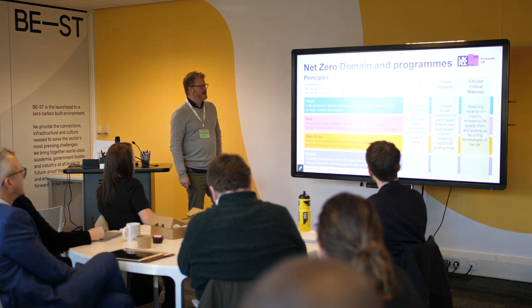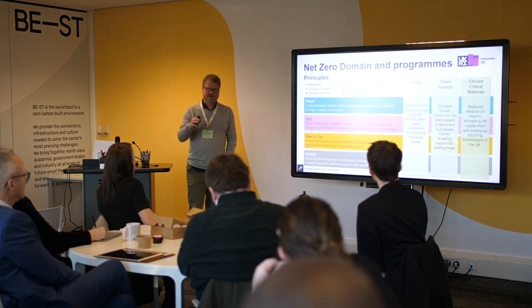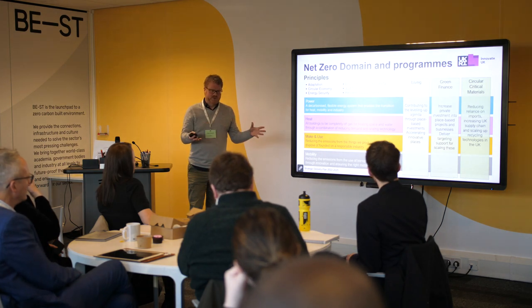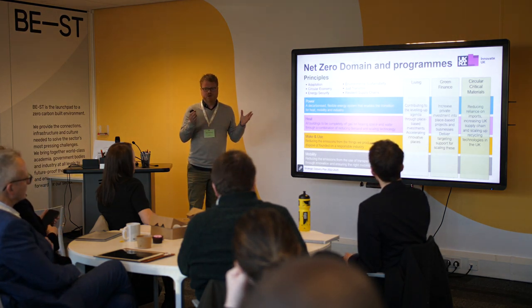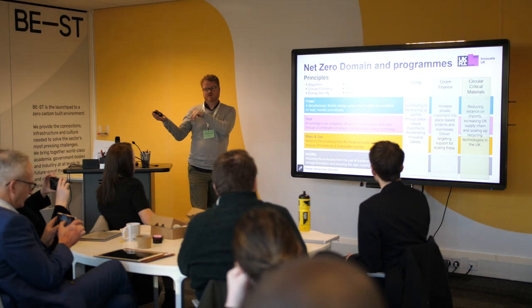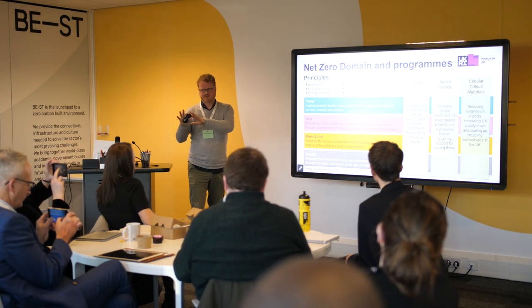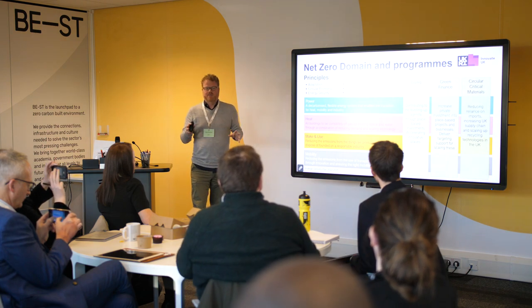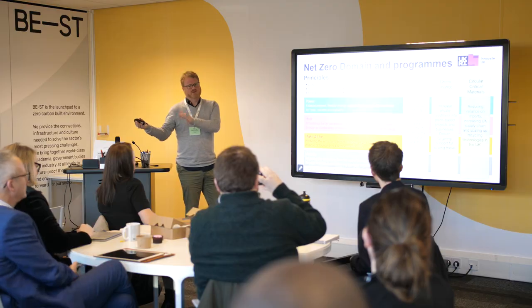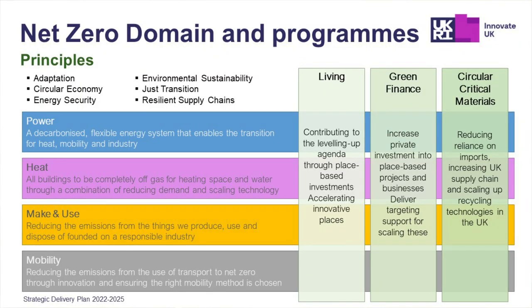So this is how we've now split up the net zero domain within Innovate UK. So a lot of the competitions, a lot of the things that you will potentially have engaged in the past will now fit into this new framework. Externally, it doesn't make any difference to you at all. But going forward, we will start releasing competitions, start doing competitions based on this framework.